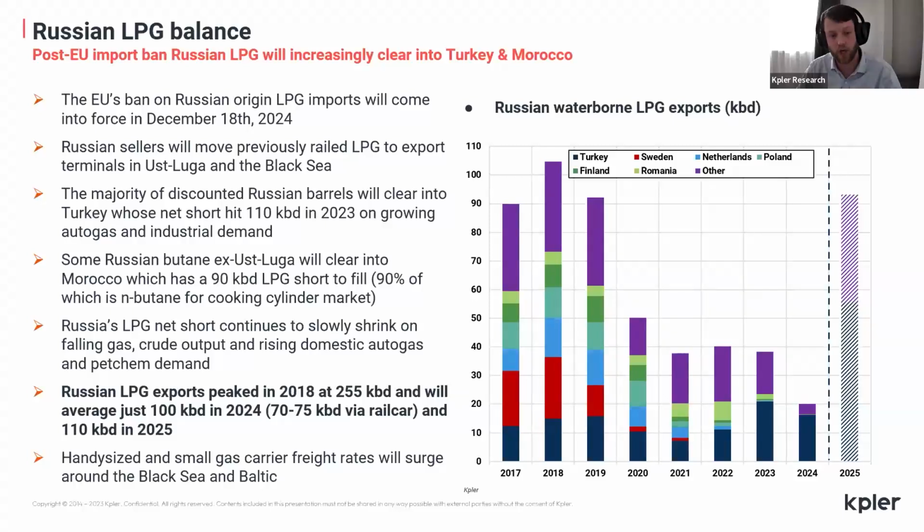In turn, as the small gas carriers are probably going to be log-jammed doing these ship-to-ship transfers, or potentially trying to go a longer route all the way to Morocco to feed the butane short there, this is going to probably push up small gas carrier freight rates and handy size freight rates from early December all through Q1 next year, we believe. It's worth noting that this is going to stretch some of the physical infrastructure to its limits, and there's going to be some interesting differentials, but it won't be as tight as what we saw in March 2022, a couple of weeks after Russia invaded Ukraine and Russia banned the export of LPG into Ukraine, when you saw a tremendous spread between Ukrainian LPG prices and ARA wholesale prices.